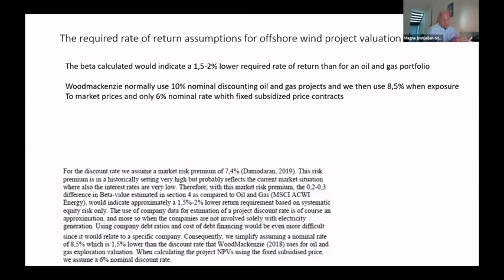And for the second part of our analysis, we have used a 6% nominal rate of return on those types of contracts, which is basically the German contracts that we will look at later, the offshore wind project. The reason for that is that the German government gave a subsidized, fixed price for many years. They have now stopped using that. Now they have a bidding contest for those types of contracts.